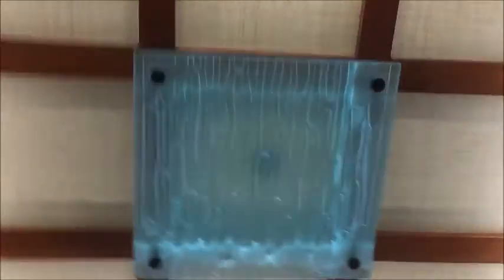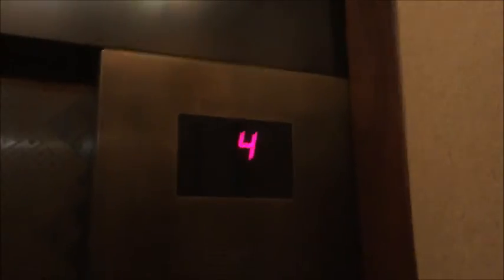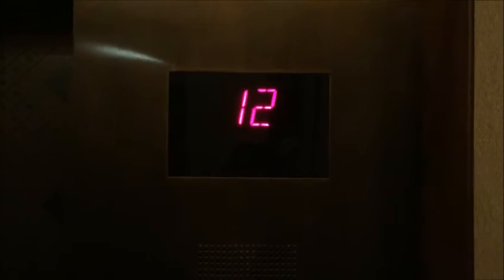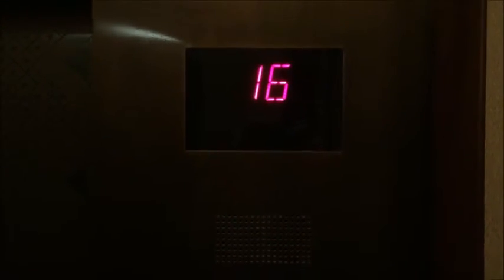Here is a cab view. Thank you. 16th floor. Going down.